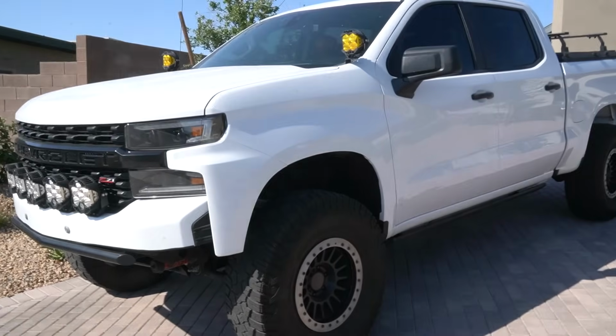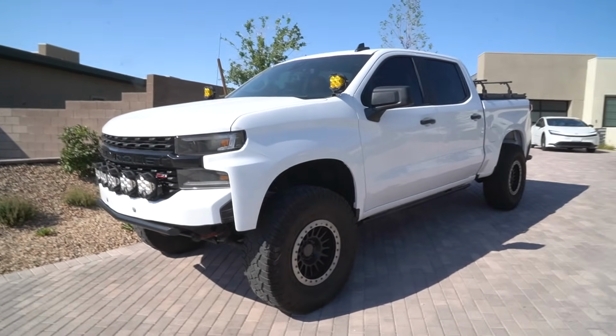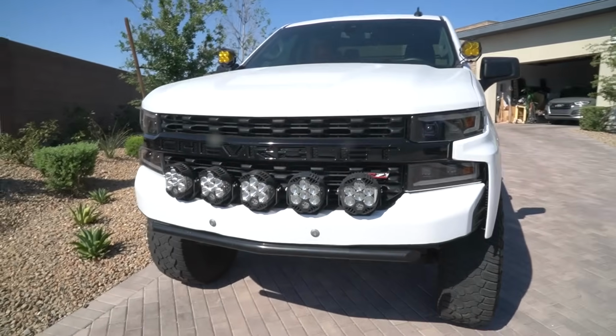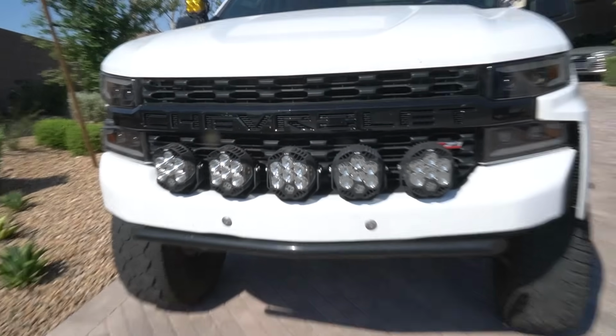Good morning, everyone. Today is a bittersweet morning because we must say goodbye to the Quan family beast, aka the Raptor Killer. I put on a good 75,000 miles on this bad boy in the course of 3 years. Yes, that's quite a bit. I drive from Vegas to LA, but you can see all the upgrades on here.